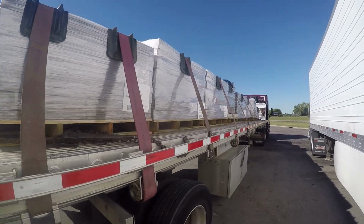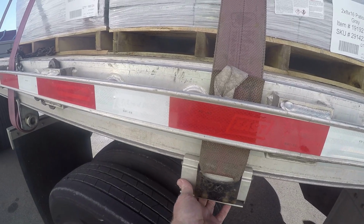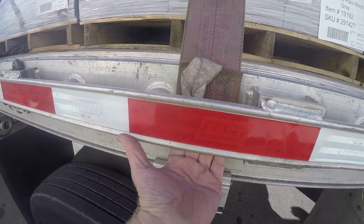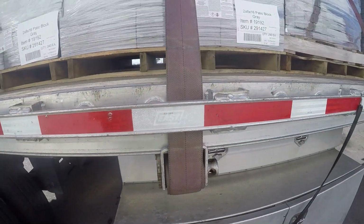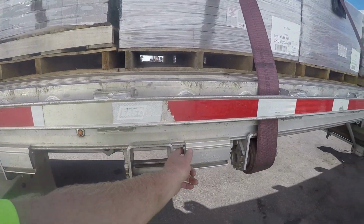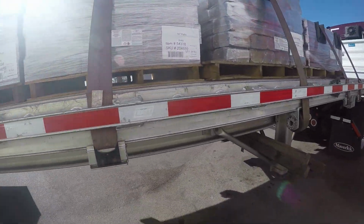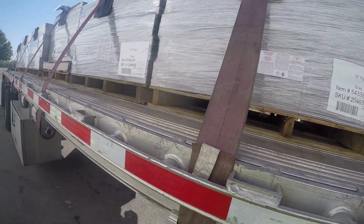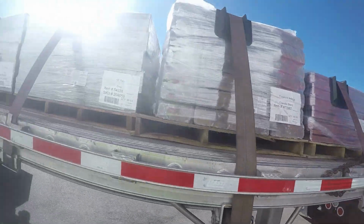This is one of those trailers, if you haven't seen it, where it's got these hooks down here on the bottom instead of hooking them right here, just in case you get one of those, and you will. The good thing about it is it has plenty of the hookups and the winches on both sides of the trailer. Normally you turn the strap around this way and it hooks right here, but these are designed to use that. So that's what we got.